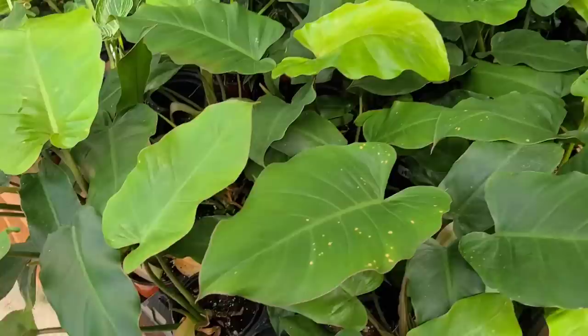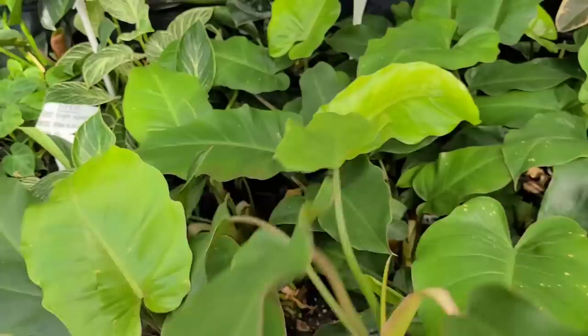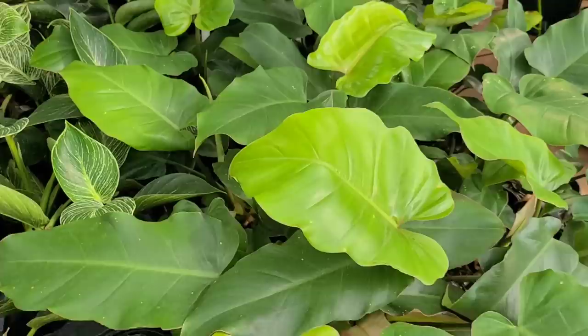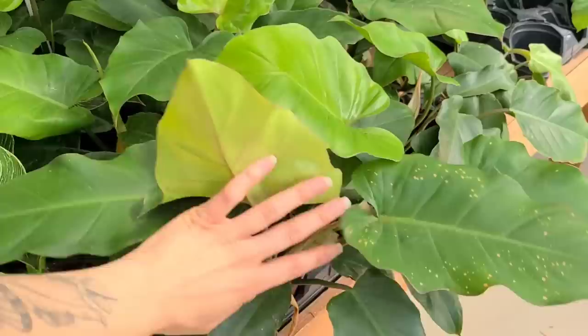But they have some cute little Philodendron jungle boogies for only $20. These don't look like my jungle boogie, so I don't know if this is actually a jungle boogie or if it's a different type of Philodendron. They usually have more narrow leaves than this. Either way, it's gorgeous, so does it really matter?